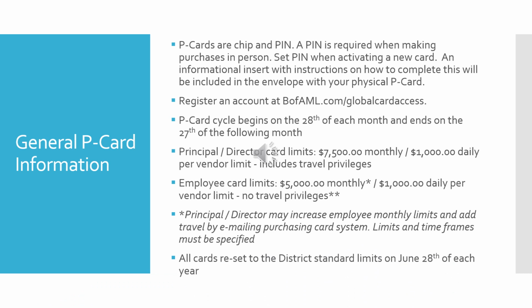What is a P-Card? A school district P-Card is a Visa card issued by Bank of America. All cards have a chip embedded in the physical card and require a PIN, or personal identification number, to be entered when making purchases in person. You may self-select a PIN when you receive a new card, but you will need a verification ID and a phone number to do this.